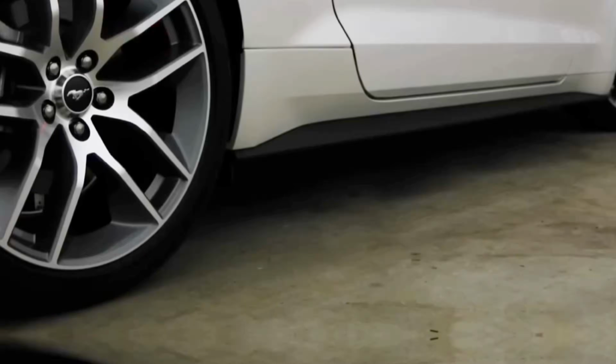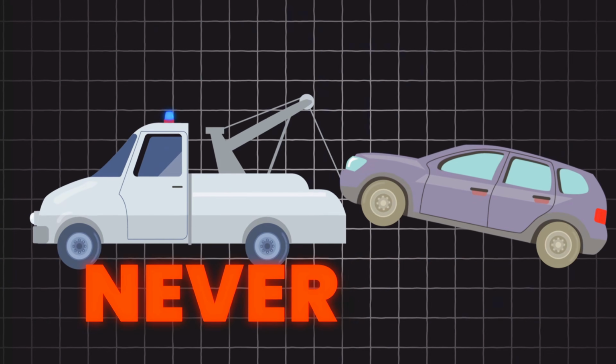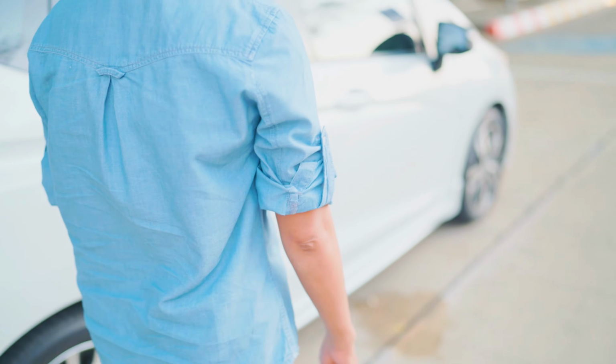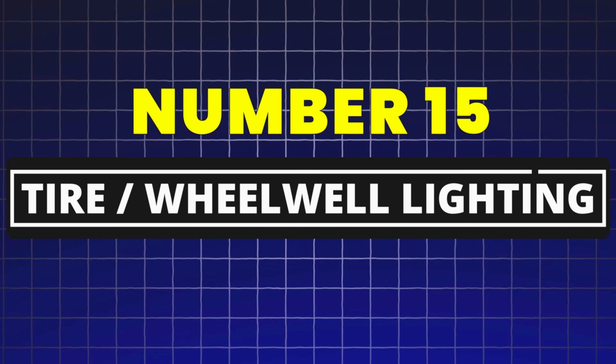Today, we'll show you 15 forbidden car mods you should never risk putting on your car. And number 1 is so common, even gearheads debate whether it should be legal. Now here's the mod you never realized was illegal. Number 15. Tire wheel well lighting.